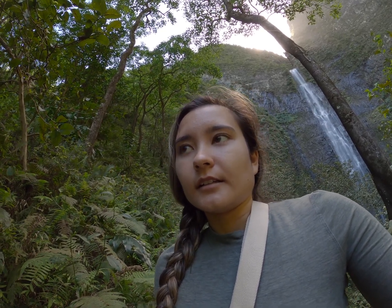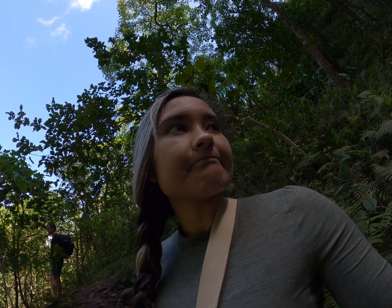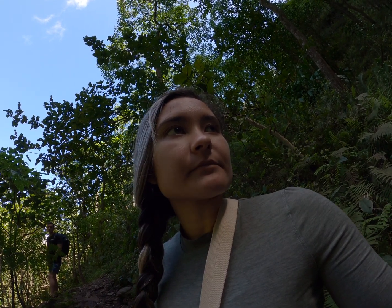To me, I would consider this a hard hike. And I just forgot my hiking stick at the falls. That really sucks.